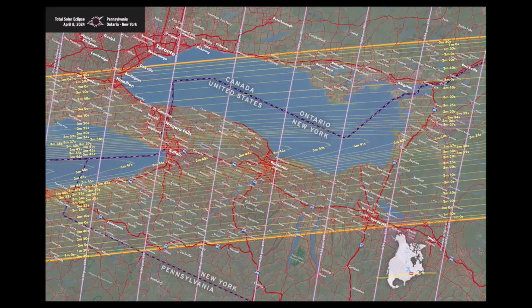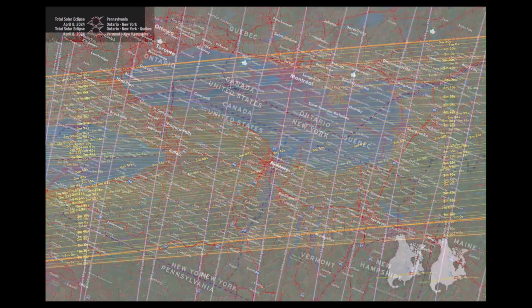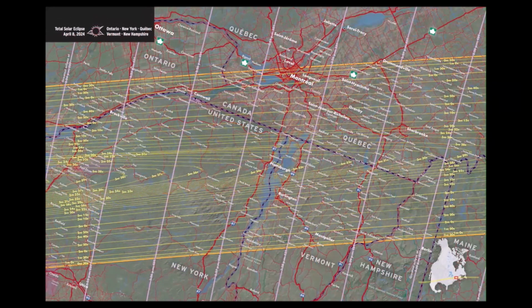Okay, now we're covering the Great Lakes. The duration of the eclipse is diminishing a bit. Now it's 3 minutes and 39 seconds is the maximum eclipse, but that's still a very healthy duration. What's interesting about this eclipse is that the duration is nearly twice as long as the 2017 eclipse. So it's a very good duration. I've seen longer eclipses, but this will be one of the longer ones I've seen. Typically, recent eclipses have been 1 or 2 minutes. The one in 2017 was 2 minutes and 40 seconds.